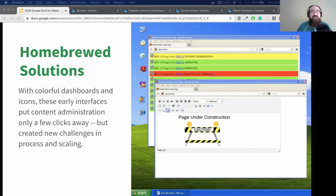Things would evolve though, and we would have contributors become more tech savvy. So maybe learning through tools like Microsoft Front Page or Netscape Composer was mine. You'd be able to learn how to edit HTML. And folks would start to ask for FTP access to the server, which scared a lot of us, as our platforms really weren't ready for that kind of collaboration.